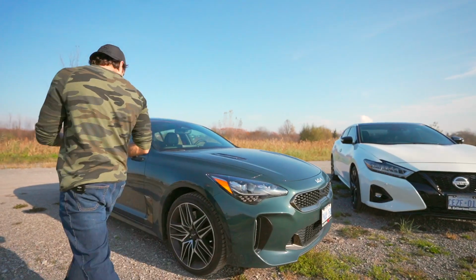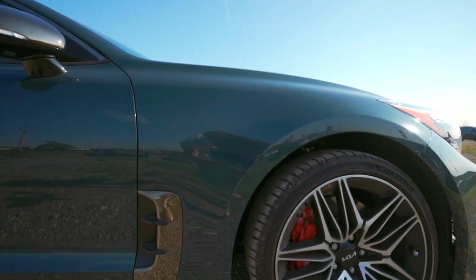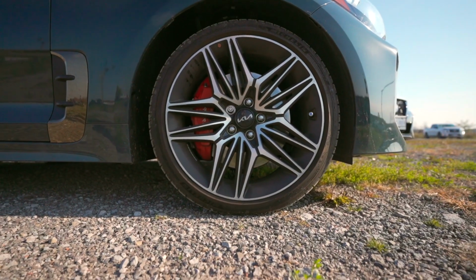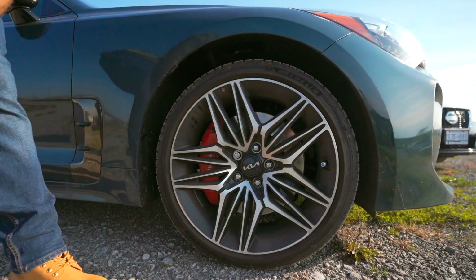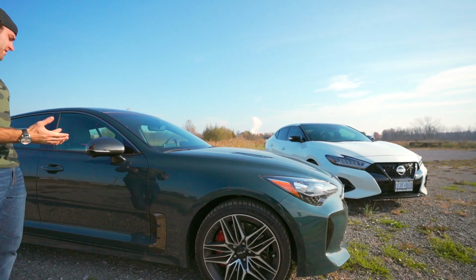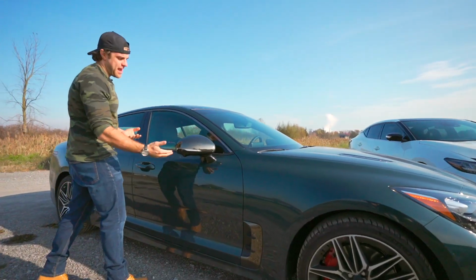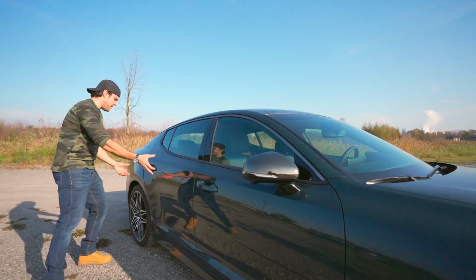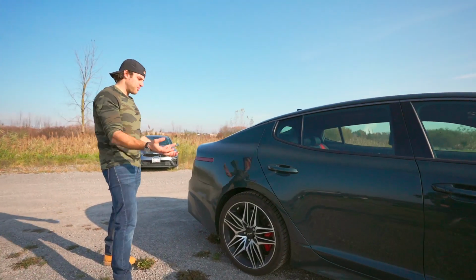And as we come around to the sides, gorgeous nice rims. We do have the Brembo brakes as well right behind it. So a nice two-tone rim here. This one's in the gorgeous exterior green, and then you have your LED turning signals on the mirror. Just nice rounded sporty body lines that flow right to the back.